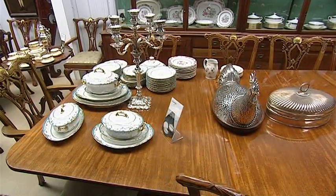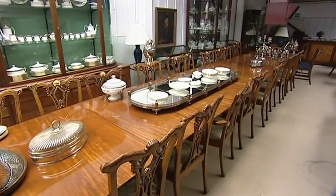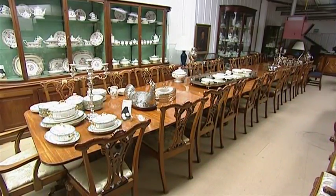This particular Regency dining table is 26 feet long, and it will seat 32 people. And it's very good for shooting because you can cut it in half and get the camera right up close to the people at one end and obviously do a reverse shot.